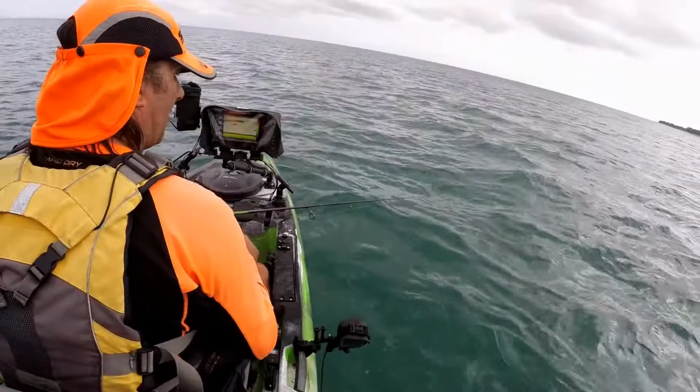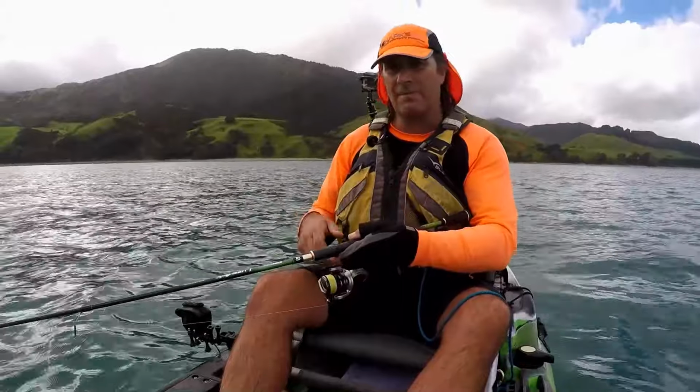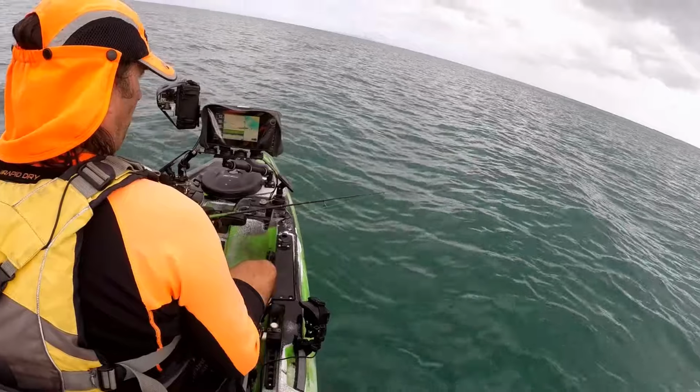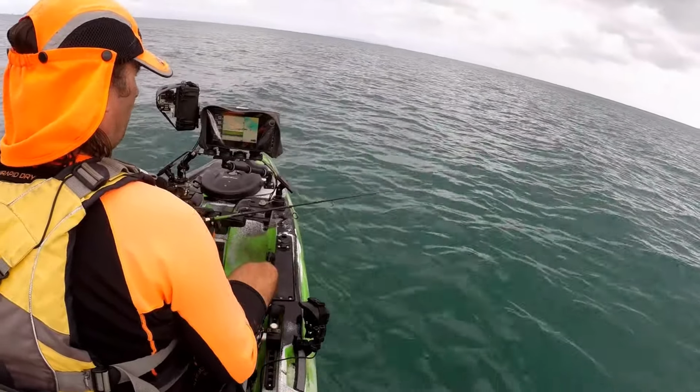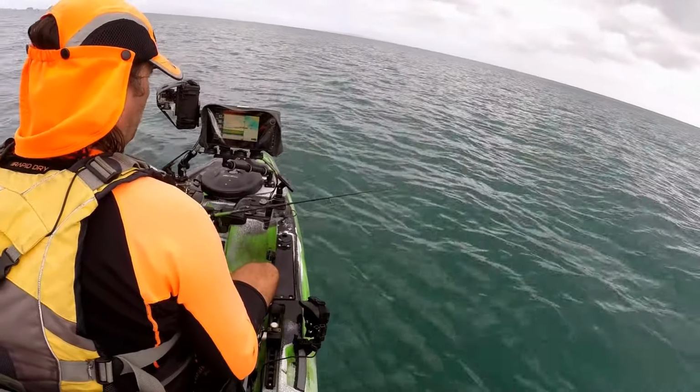We're in about 10.5 meters. So counting in one-one-thousand, two-one-thousand, three-one-thousand, etc. will give you an idea when you get to the bottom. So we're letting it sink down now, and you can probably see this. The line's tight. It's on its way down.